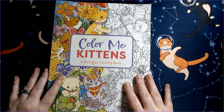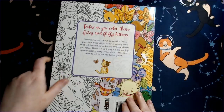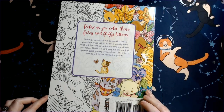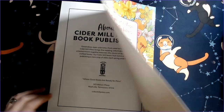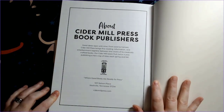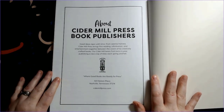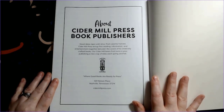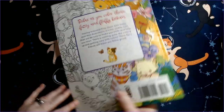Color Me Kittens, a perfect coloring book. And I believe this is from Cider Mill Press Book Publishers. I don't know if there's an actual artist. It is actually printed by them. Oh, they are out of Nashville, which is kind of cool. I did not know that. So, very cool. So this is actually printed by them as well, which is interesting.